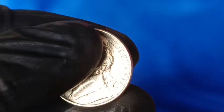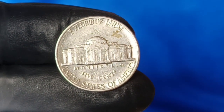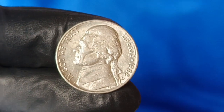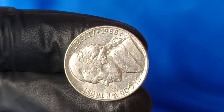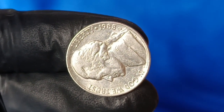Fewer known examples mean higher value, and if only a handful of 1988 nickels with a specific error exist, their worth could soar. For example, the 1971 S no mint mark proof nickel, a rare error, is highly sought after, and a similar error in a 1988 S proof could command a significant premium.